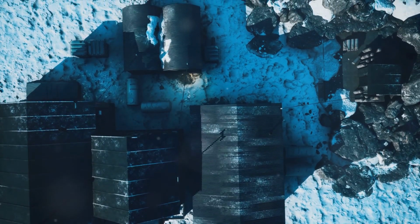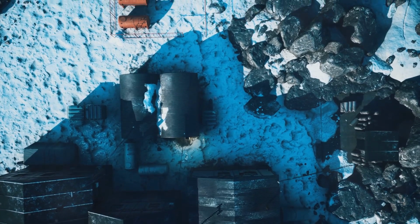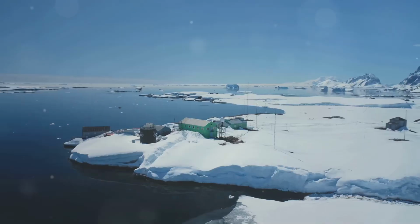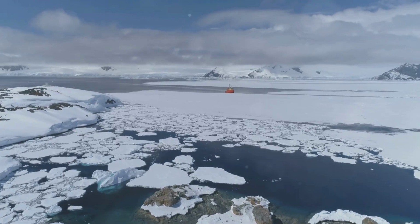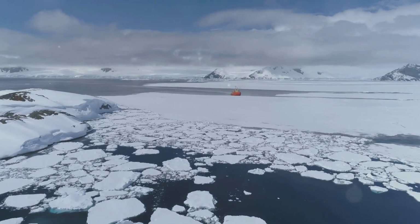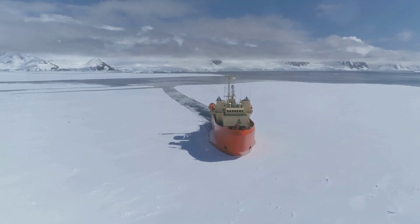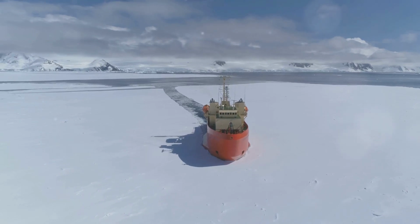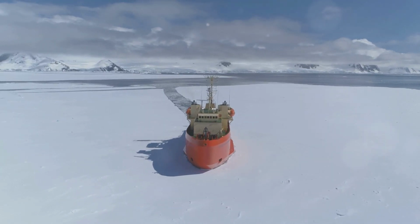Guardians of the Ice. The role of technology in Antarctic exploration. Exploring Antarctica presents unique challenges. Technological advancements are revolutionizing our ability to study this icy continent. These technologies enable groundbreaking discoveries and protect this fragile environment.